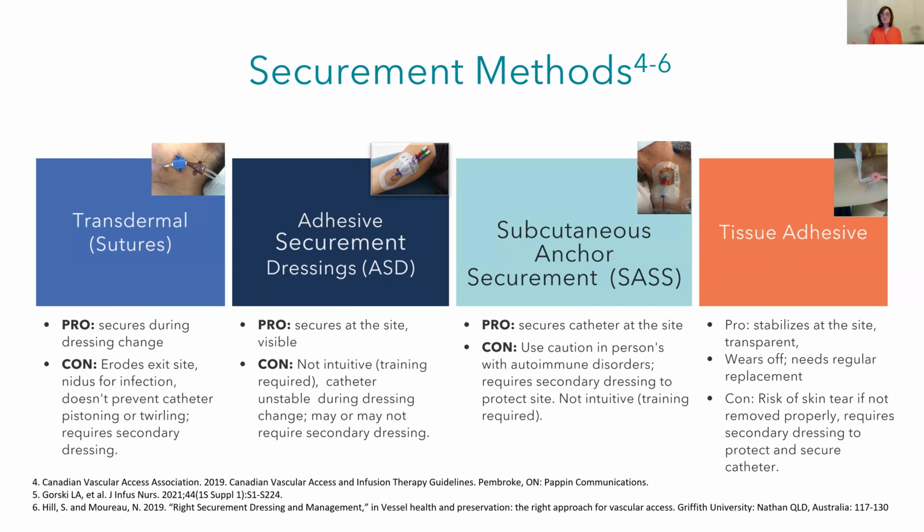The next one is adhesive securement dressing, so ASDs for short. We must have acronyms. And the pro of the adhesive securement devices, there's a number of them that are available. 3M has a number of great ones that I'm very glad that they've started, but you can see one here in this corner here. And they have a combination of a securement that actually holds the catheter in place and also stabilizes the dressing so the dressing doesn't lift. They're not intuitive for the most part. You need to have some sort of training. The catheter can be unstable when you're doing a dressing change.